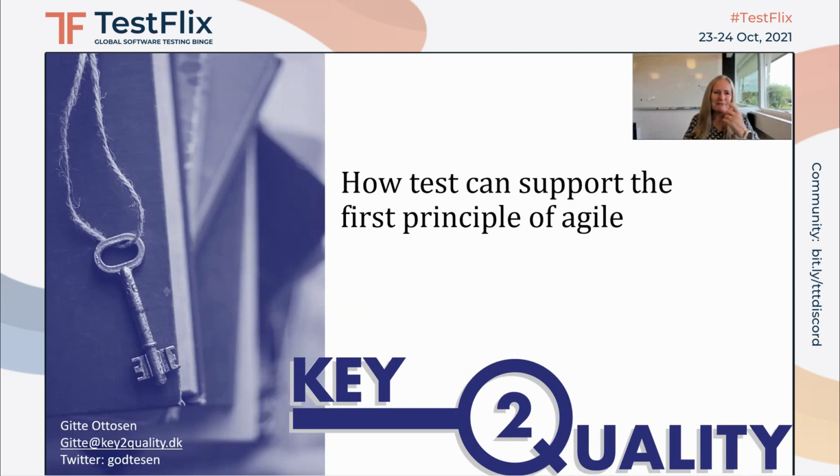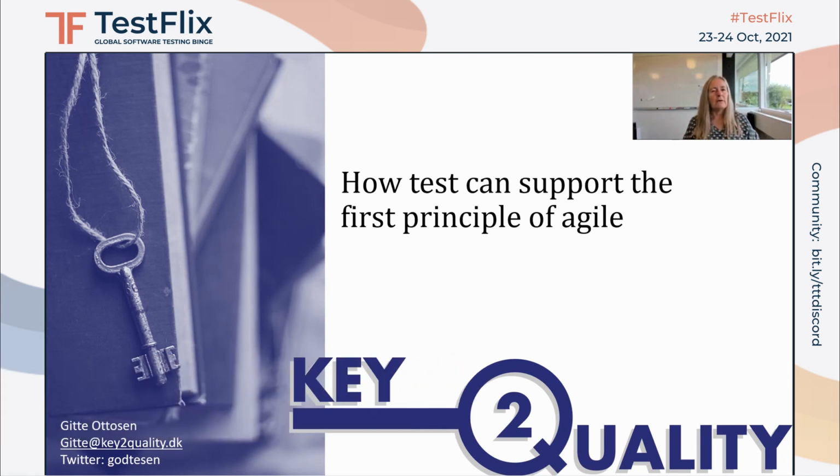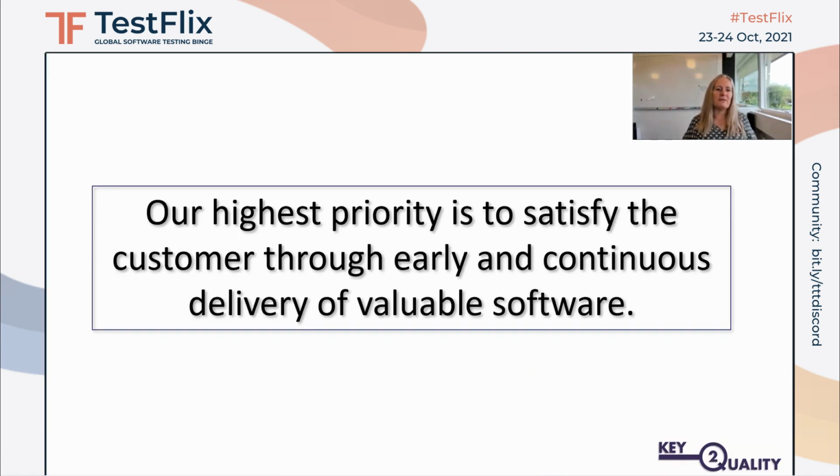Hi, everybody. I would like to have a quick chat with you about how tests can support the first principle of Agile. Now, you might be thinking, first principle of Agile, I can't remember what that is. So let's start there. The first principle of Agile is that our highest priority is to satisfy the customer through early and continuous delivery of valuable software.